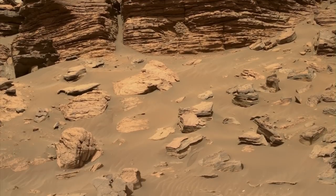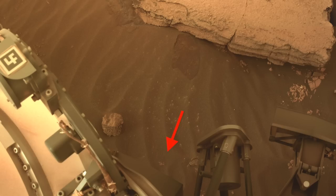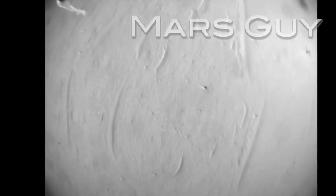Perseverance has had repeated run-ins with debris from the spacecraft landing system, so maybe it was predictable that it would happen to Ingenuity. But no one would have guessed how it would play out on this episode of Mars Guy.